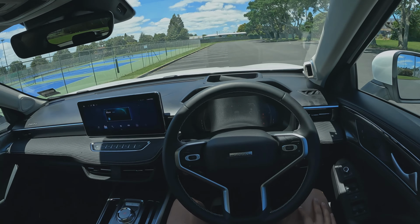So in terms of pricing, this vehicle right now is priced at $39,990 plus ORC for the New Zealand market.